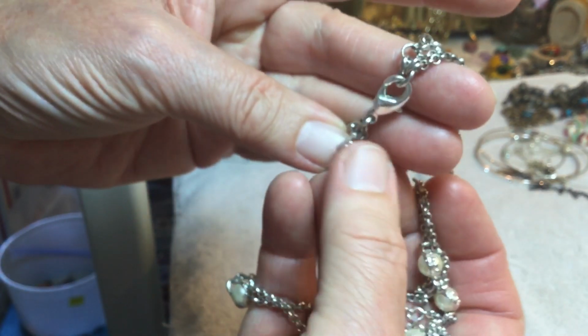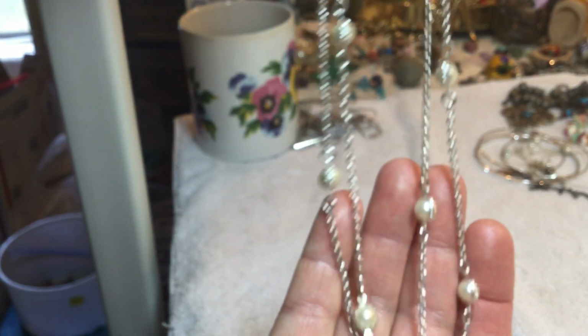Bless her heart. Banana Republic, $3. Nice faux pearl silver tone.